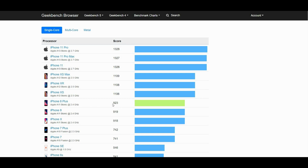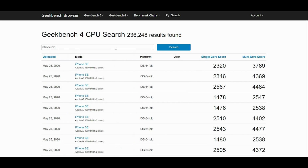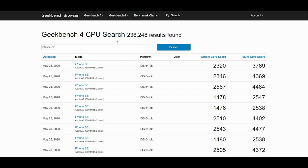And then I used this, and previously for single core it was this. According to the report from Gadgets 360, you can see it's between here. So in relative performance, the single core is quite good, and the multi-core as well if it's on par with the iPhone 11, so that might be quite nice. But I'm waiting until the Geekbench test is also visible here, because I could not find the iPhone SE 2020. So yeah, I'm waiting for it, and I couldn't find anything here.